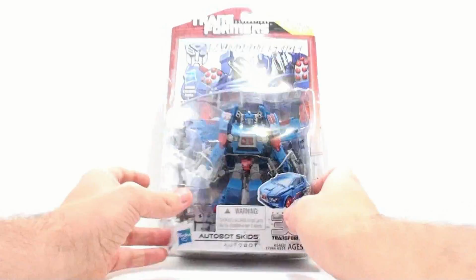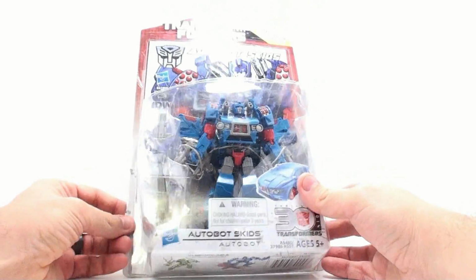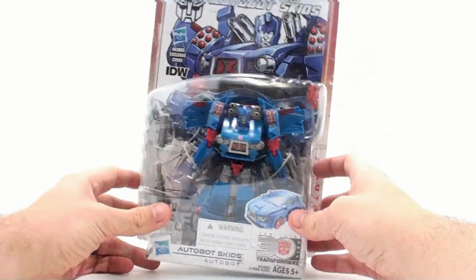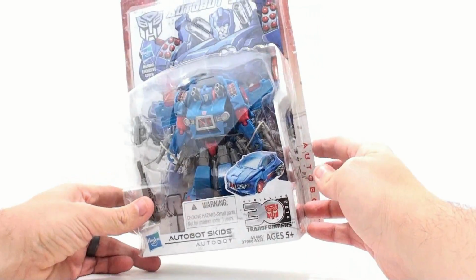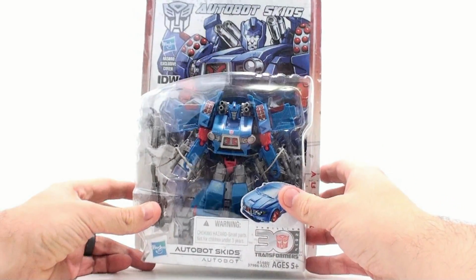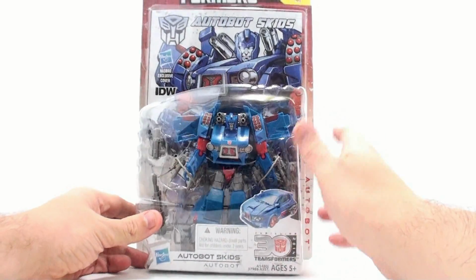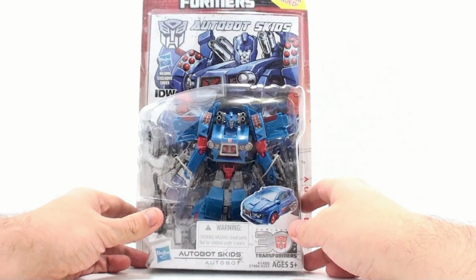Now, Skids is honestly not a character I know a heck of a lot about. The only Skids I'm really all that familiar with is the one from the Michael Bay movie. I know that's probably terrible to say, and I apologize if that upsets anybody, but it's just a very minor character that I never really paid much attention to.